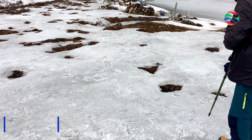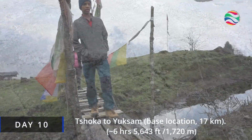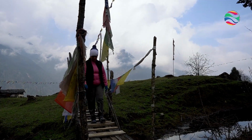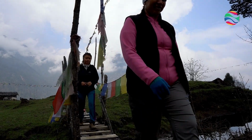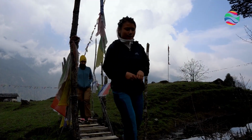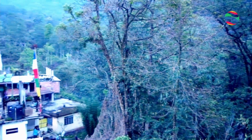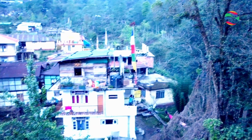Day 10. Retrace your steps back to Yuksam from Tshoka. Sachen established itself early as a pure descent. The trail from Sachen ascends and dips, gradually diminishing its elevation. In the final stretch, there are a few hills, but they're short and sweet, and you'll be back in the friendly Yuksam neighborhood in no time.